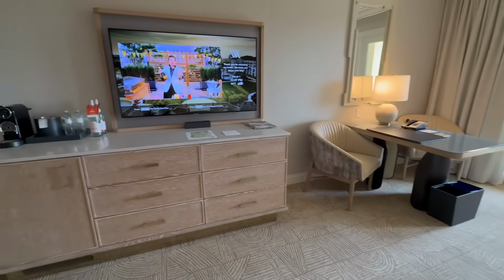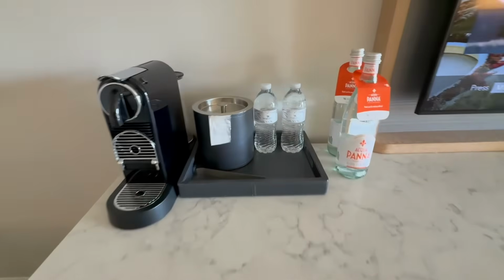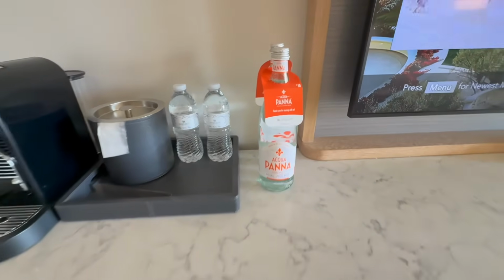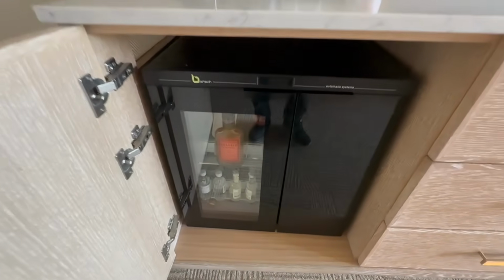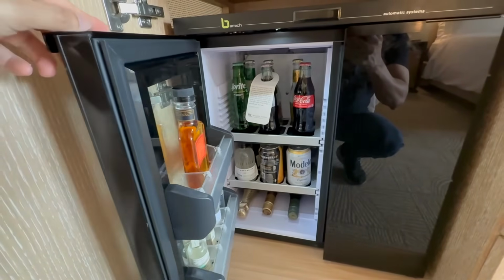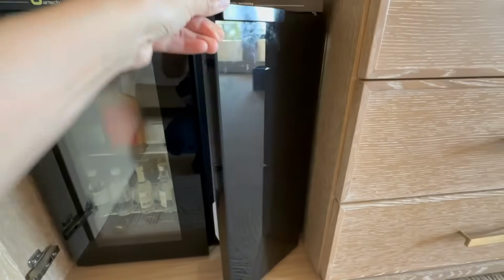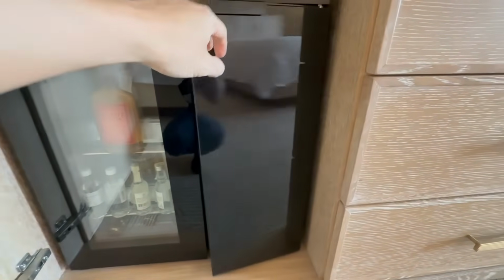Here's the big screen TV. And an espresso coffee maker. These 2 bottles are complimentary, and those are $10 each. There's a fridge underneath here with some drinks for purchase. They're all on sensors, so once you take them out, they charge you. And they have a small space here for your items.